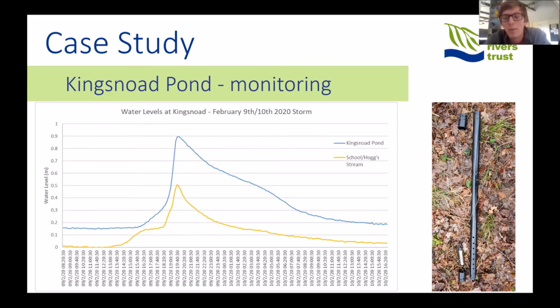We've also collected photos and videos of the pond during storm events, which is really important. And we can see that at its highest level, water was spilling out of the pond, which is likely to explain the water level initially dropping rapidly as the river level dropped. As a result, we may make some tweaks to improve the storage area. This highlights how monitoring is really important to improve our technique.